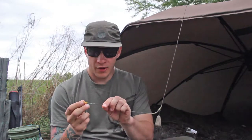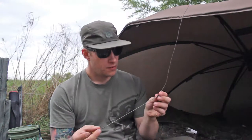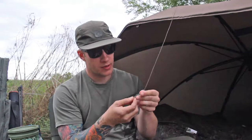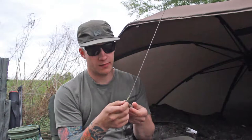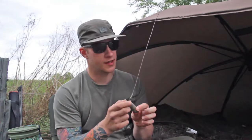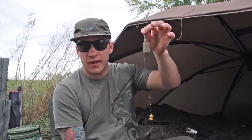Little blob of putty around the knot. I loop mine on, I don't tie it on, personal preference. And just a figure of 8 at the top, straight onto a quick link. Standard lead clip, obviously a pin through the swivel so the lead clip can't move, so it will dump that 3.5 ounce lead if it needs to. A little bit of tubing, short and simple, don't need to complicate things.